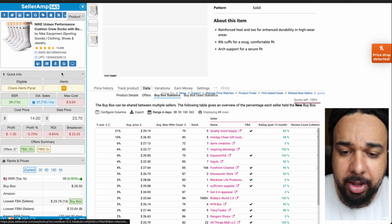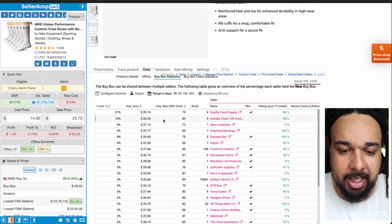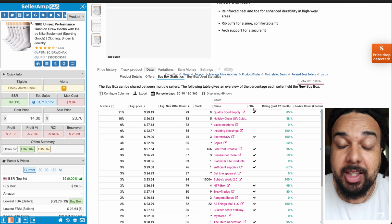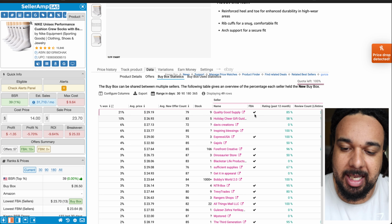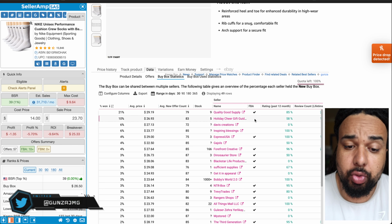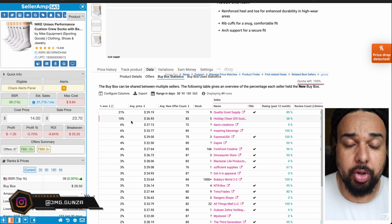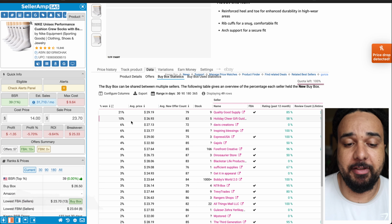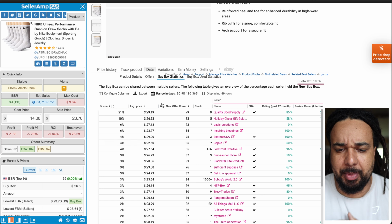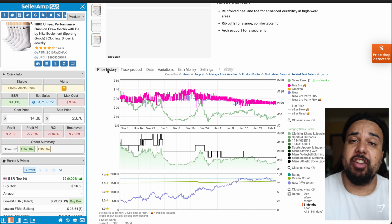So if we look at the Buybox Statistics on this product, we are going to see that Quality Goods Supply got 21% of the buy box, okay? And we can see in this specific column right here that he is FBA, because he got a little mark on the FBA column. But the next thing that I will notice is that the three sellers below this are not FBA sellers, okay? So the number 2, number 3, and number 4 sellers on this specific listing are FBM sellers, and they are getting like 22% of the buy box just in between them. By the way, this is for the last 30 days. So we know for a fact that for this product, the buy box is alternating between FBA and FBM.